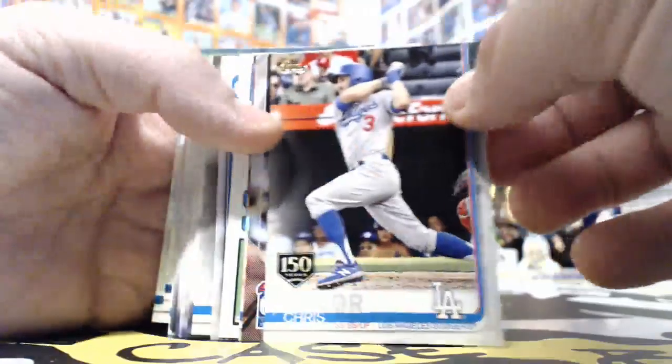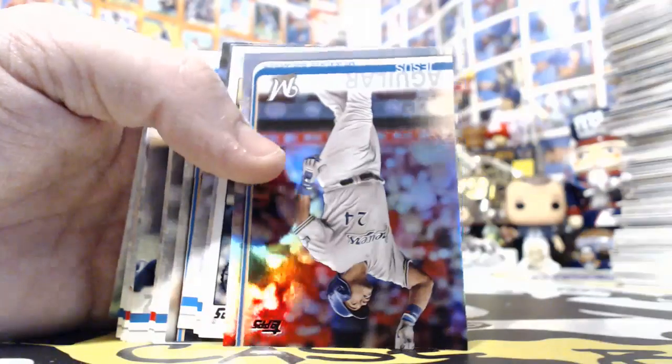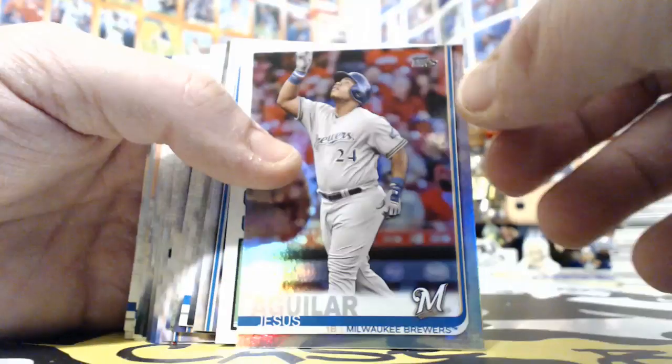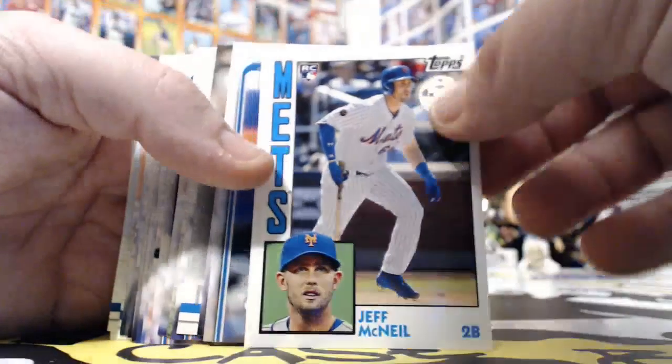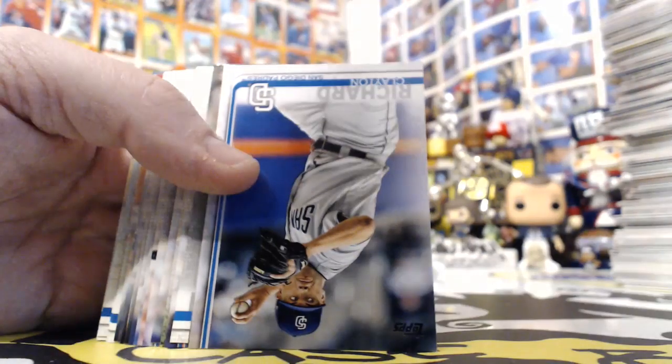150-year stamp, Chris Taylor. Aaron Judge, greatest seasons. Jesus Aguilar, rainbow foil. Jeff McNeil, 84. That's a nice one, Jay. And Clayton Richard. And the rest of the base. All right, one more pack to go. Yeah, solid break, man. Really good hits. You'll see in the recap in a little bit.